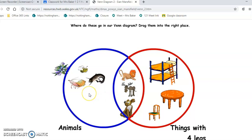So we've got animals on here, things with 4 legs on here, and things in the middle that are both. So animals that have 4 legs. So that will be both.